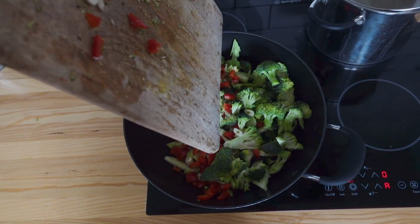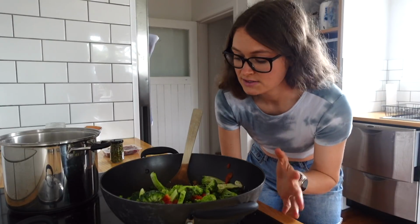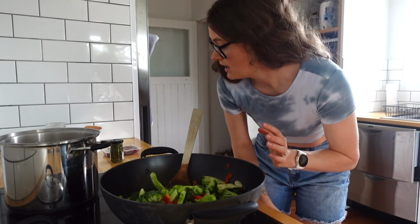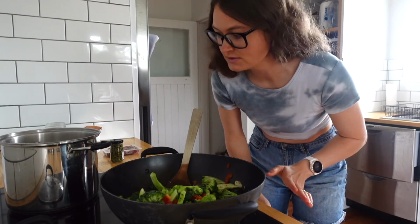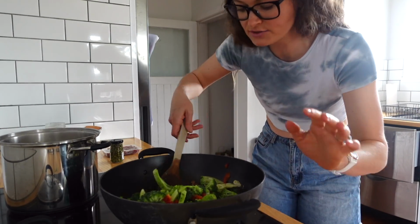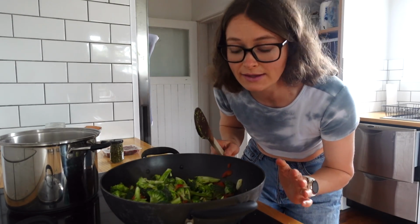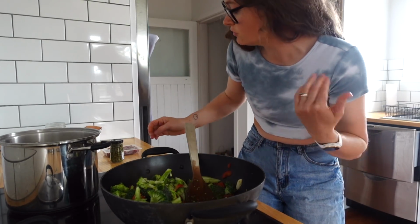Woohoo! Huge thing of veg there. So I'm dry sauteing this, and saute whatever. People always get annoyed. I'm dry sauteing this, and I don't mind if it gets a little bit of crispiness. I've got a non-stick pan in here, so I'm just making sure I'm moving it around.